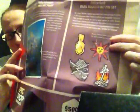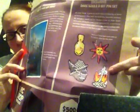our exclusive Dark Souls 8-bit pin set. More pins. So, that's what they were supposed to look like. Don't know how I feel about that. I mean, I'm not really disappointed that it's not here. But yeah.